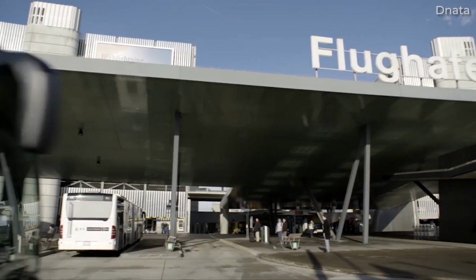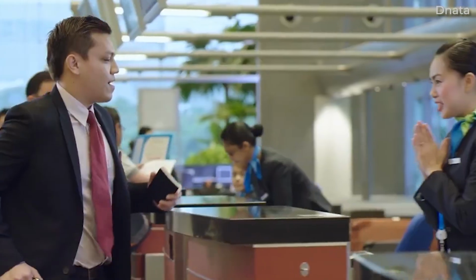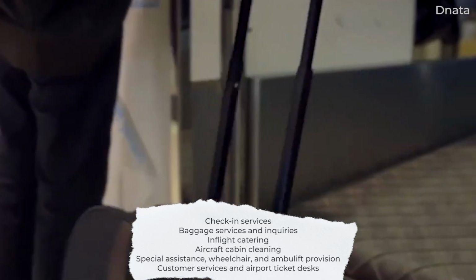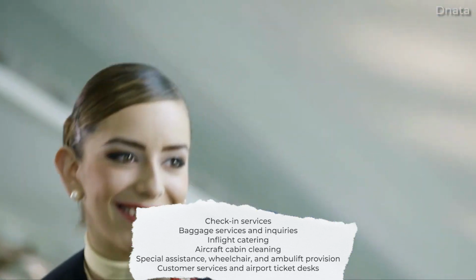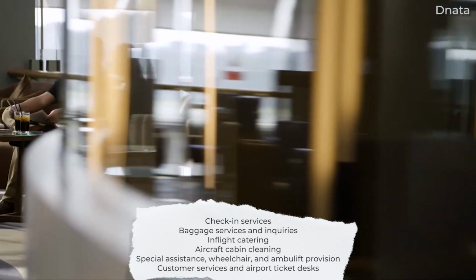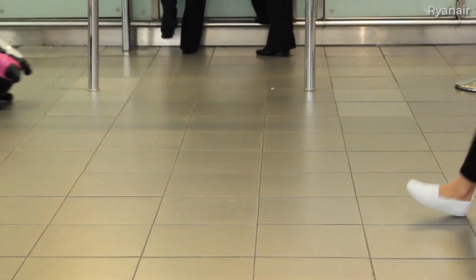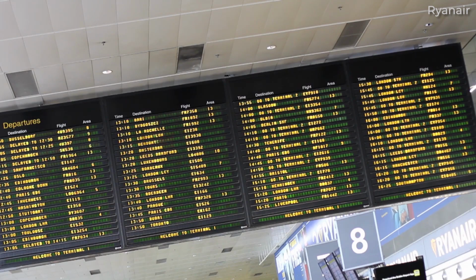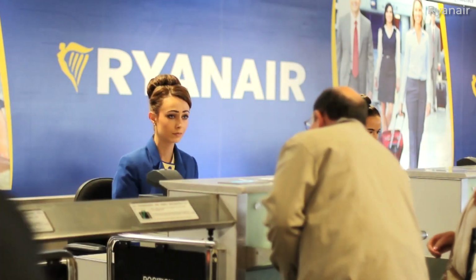The main areas of this type of handling include, but are not limited to, the following activities: check-in services, baggage services and inquiries, in-flight catering, aircraft cabin cleaning, special assistance, wheelchair and ambulift provision, and customer services and airport ticket desks. As many of these activities bring your airline directly into contact with the customer, having reliable services will ensure positive customer experiences and reviews.